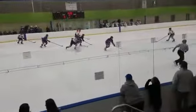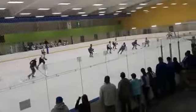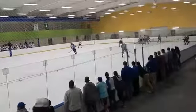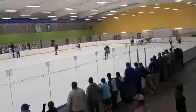All right, Williams got another one, and he is moving. Sends it back across ice for a shot from Rebels. He wasn't able to knock it in.